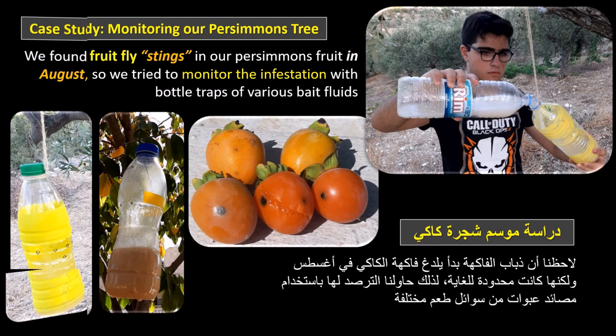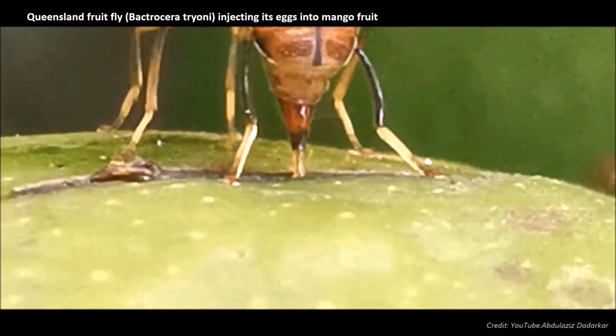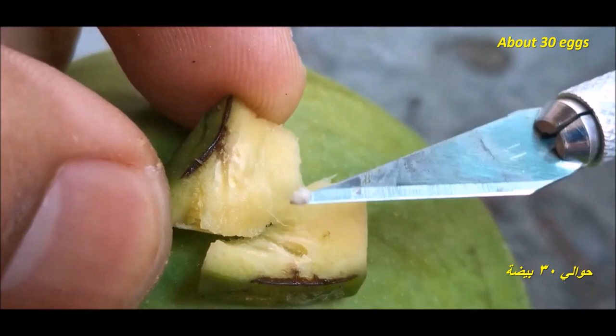First, let's make sure that we are all on the same page of how fruit flies operate. This is a Queensland fruit fly injecting its eggs into a mango fruit. The eggs hatch and become larvae, eating their way into the fruit, causing it to rot. The number of eggs laid in a single sting varies depending on the species of the fruit fly.